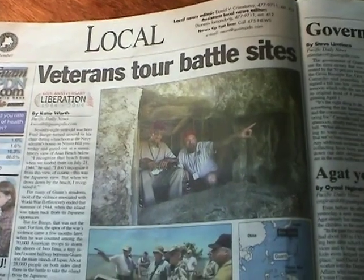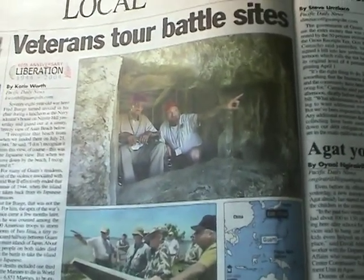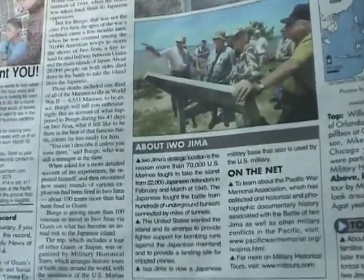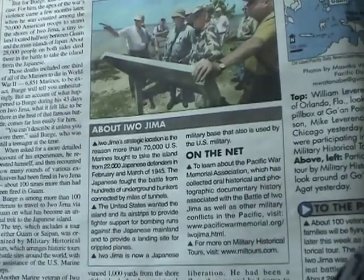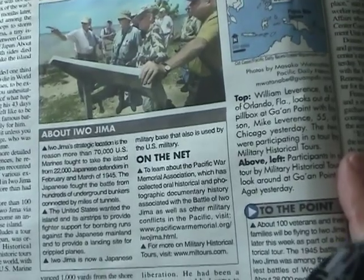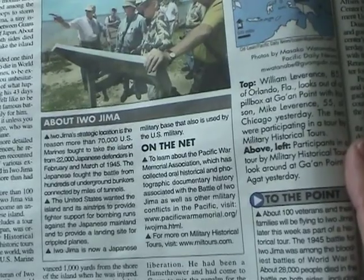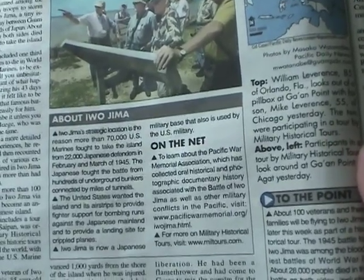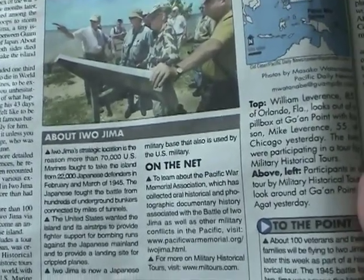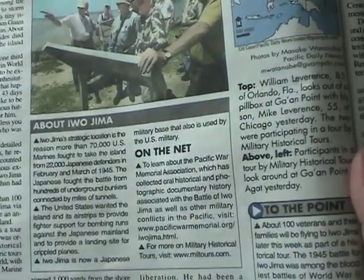Well, I don't have my journal with me, but there's an article here in the Pacific Daily News from Sunday, Veterans Tour Battle Sites. And I've got one quote from a fellow. I guess 6,851 Marines died, one third of all of them in World War II. He said, "You can't describe it unless you were there." And when they asked him for a more detailed account of the experiences, he just repeated himself and talked about how many rounds of various explosives had been fired.